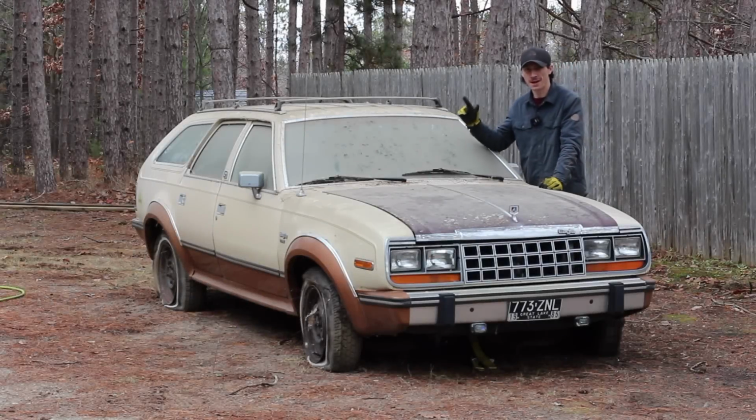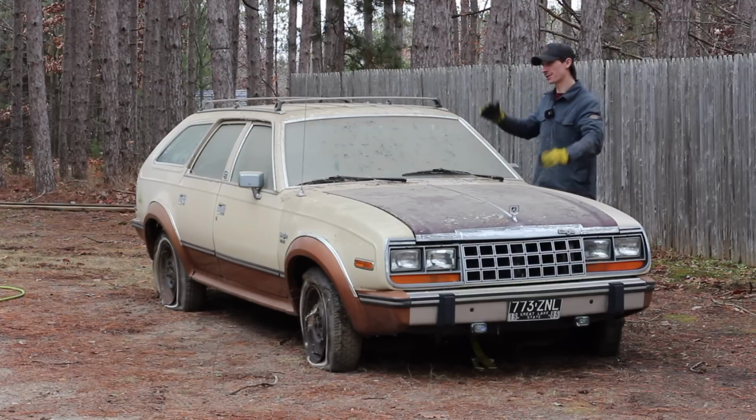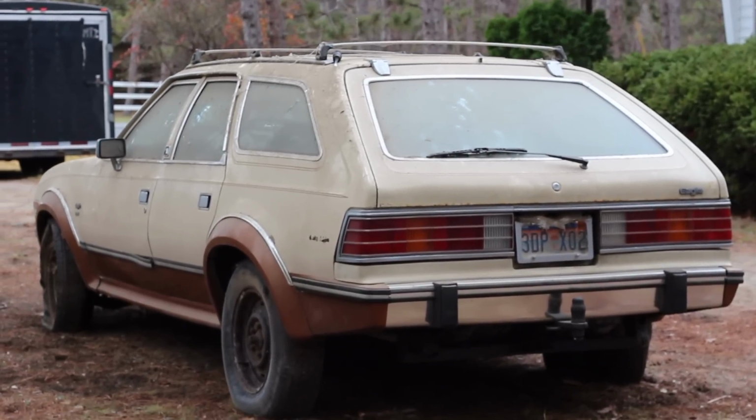So we got the Eagle out of the garage, and all the tires are flat besides one. I did pop another one off the bead, but it's okay. We're gonna get new tires for this thing eventually here. First looks at it under the light, this car is actually in really good shape, better shape than I had thought. I think it's better shape than the seller had thought.